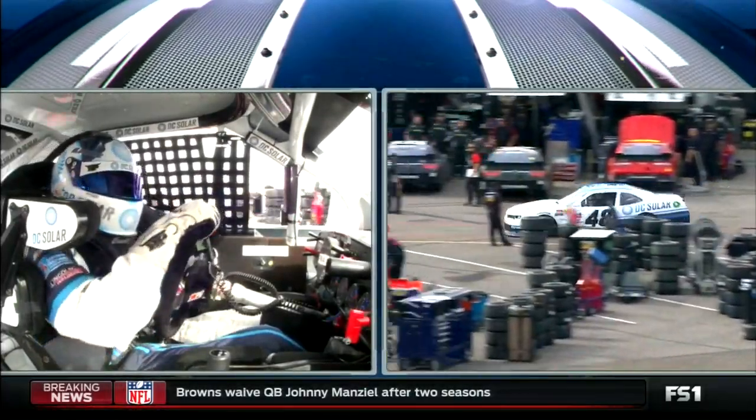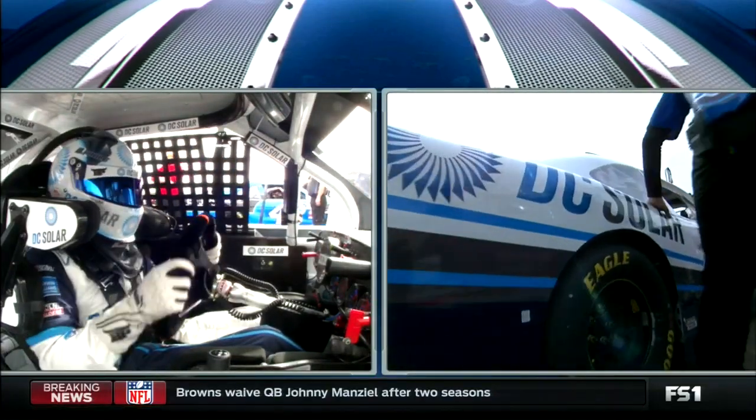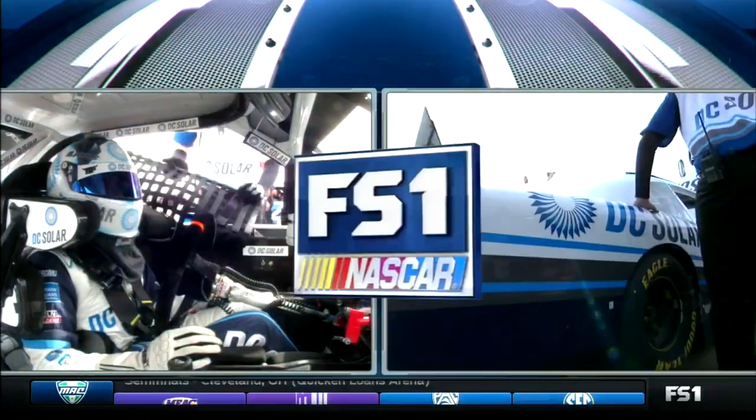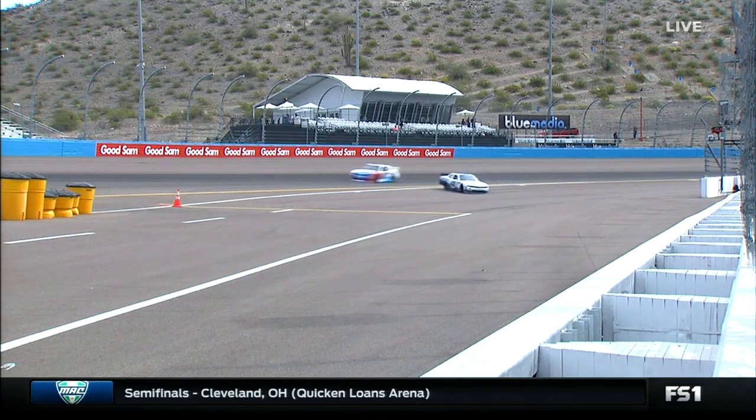Halfway through the opening practice of the weekend for the NASCAR Xfinity Series here at Phoenix International Raceway. Saw Brennan Poole going to the garage there, a little damage on the right side of his car. The reason why: a spin coming off of turn four. He was just finishing up a 13-lap run. Looked like to me, Michael, he was trying to come to pit road.